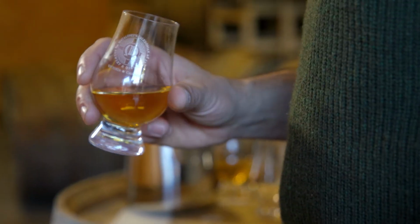Yeah, and that's a good thing actually, because at this stage, 7 months old, if I've got that acid in there, that fieriness, it's going to react with the alcohol and create more tropical fruit flavours that are going to come out in the whiskey. So this is a good thing at this stage.